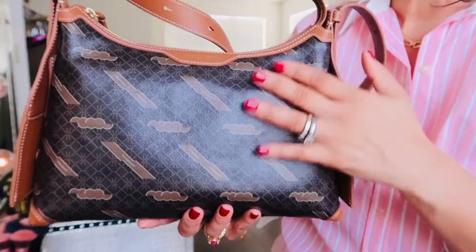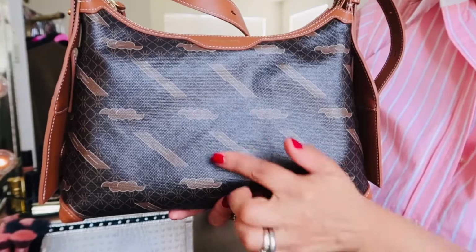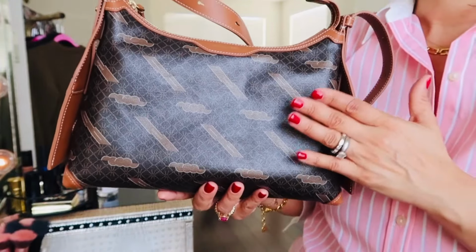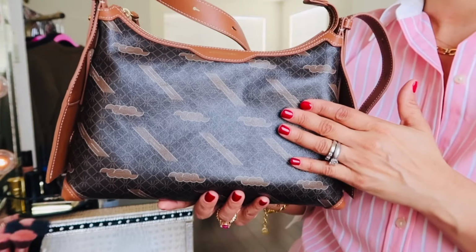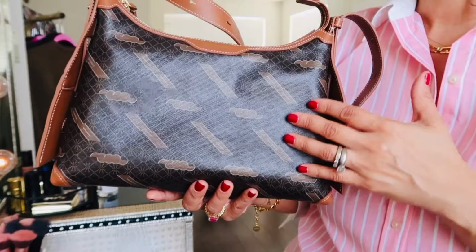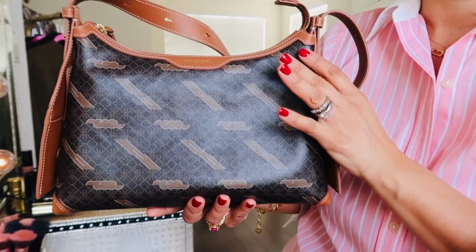And let me get close so you can see the design on this. But basically, if you notice, there's these little clouds and almost like raindrops on the bag. And essentially this collection is kind of synonymous to the earth, to your surroundings, and she really incorporates the design on the actual bag, which I just fell in love with. I thought it was so beautiful.